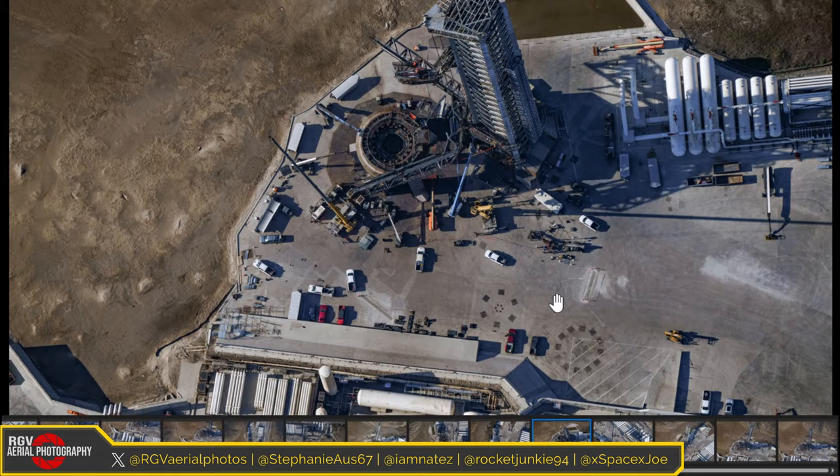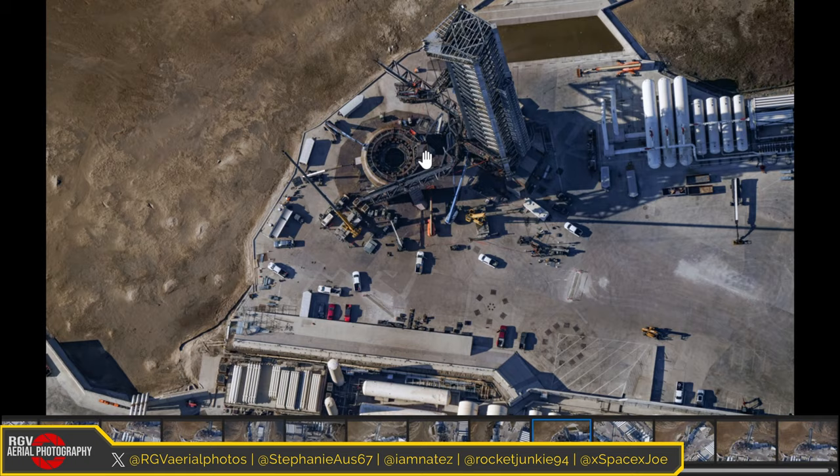That door is in place now, if anybody's wondering. Yes, it's been added on, it's been put on and tested. It's been raised and lowered.